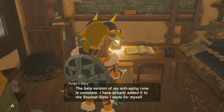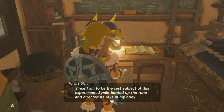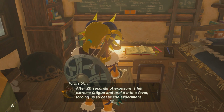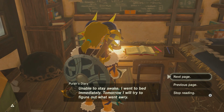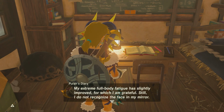Day unknown. The beta version of my anti-aging rune is complete. I have already added it to the Sheikah Slate I made for myself. Since I am to be the test subject of this experiment, Simon booted up the rune and directed its rays at my body. After 20 seconds of exposure, I felt extreme fatigue and broke into a fever, forcing us to cease the experiment. Unable to stay awake, I went to bed immediately. Tomorrow, I will try to figure out what went awry. Anti-aging experimental trial day 2. My extreme full-body fatigue has slightly improved, for which I am grateful.